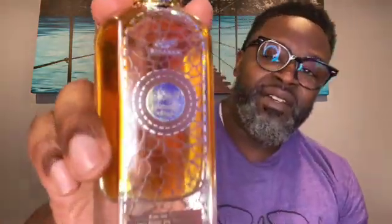All right, number 3 on this list is one that I gotta be honest, I'm still on the fence about. It's from the same house as Oud Al Diwan, from Rihanna. This is Private Oud. I bought this because the hype around it was that it dries down and leaves you with oud wood. Oud wood is a staple in the fragrance community, and I had to really check this out.